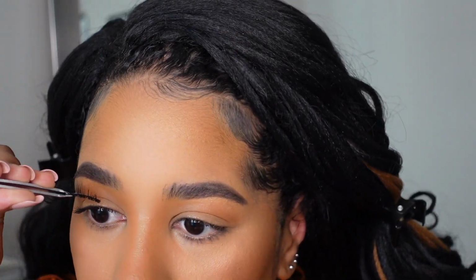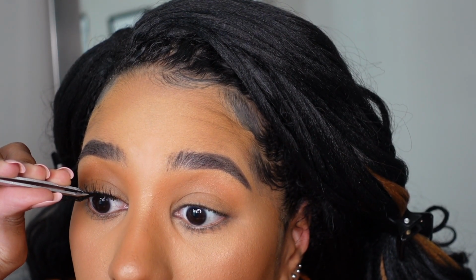It lights up and has a magnifying part. So I like to look in that, and that really helps to get my lashes on.